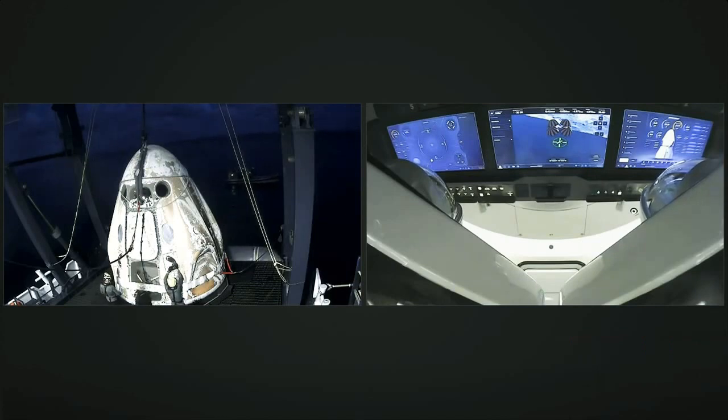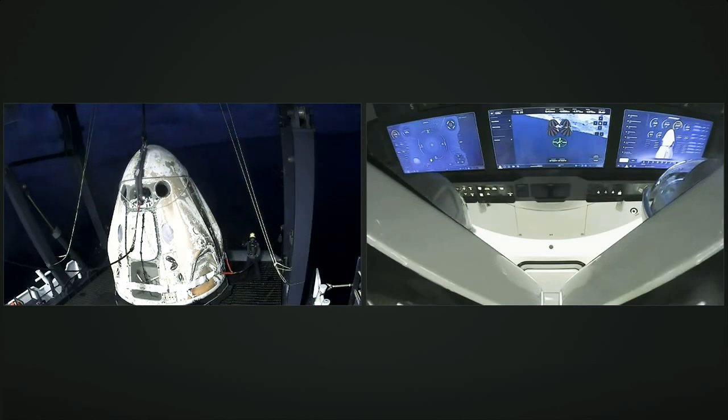I see some fist pumps from Dr. Cyan aboard the Dragon capsule right now. Next event coming up after the team does some safety checks is opening the side hatch. That's going to be very, very exciting. We're going to see the crew for the first time, and they're going to see Earth for the first time since 3 days ago. Well, they've seen Earth. But from space. Yes. They'll see Earth from Earth now. They'll become Earthlings again.